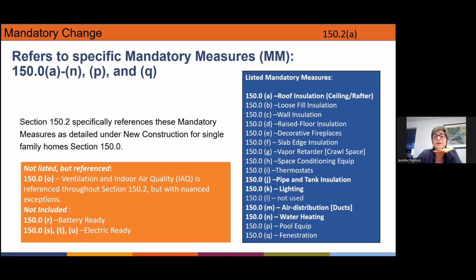And we're going to hit on a few of just the key measures that will apply to additions and alterations that you're likely to see that have been changed, specifically roof insulation, pipe and tank insulation, a little bit of lighting, and we will hit on the air distribution, water heating, and some of those ventilation and indoor air quality requirements.